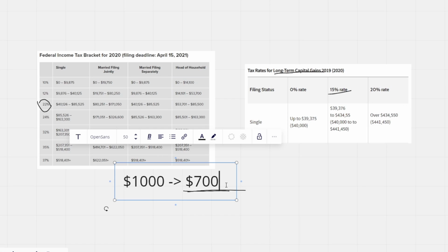So if you made $50,000 as part of your regular salary, and you lost $300 on your investment, you will get back the taxes that you paid for the $300. But for individuals, the limit of deductible losses is capped at $3,000 per year. And if your losses were greater than $3,000, then you can carry over the losses to the next year.